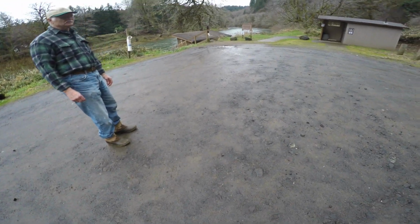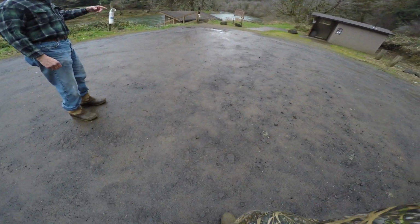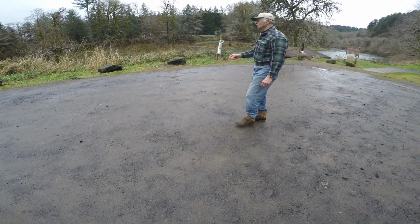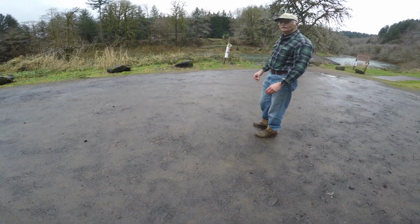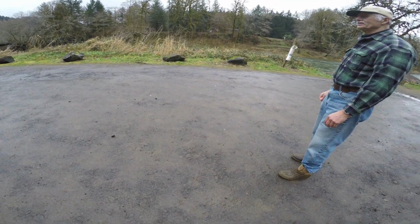How's the bite down here? It's been real slow. This one and the one other one was caught. A couple of hits, and that's been it. I think these guys might have got one here and then some other little ones. I've actually never caught one. I'm just getting into it this year, so hoping to get my first today. Yeah, you got to keep trying.